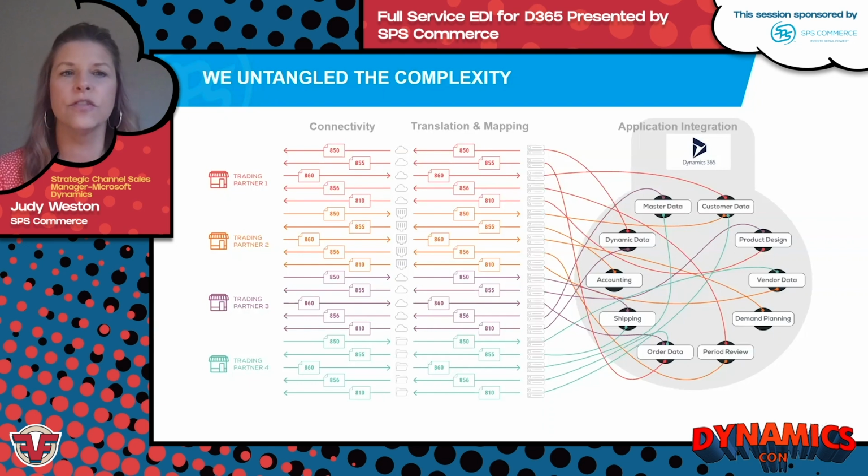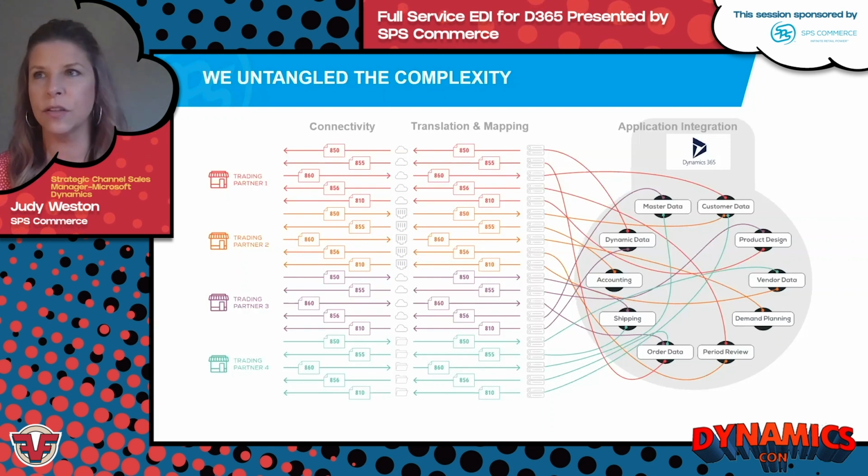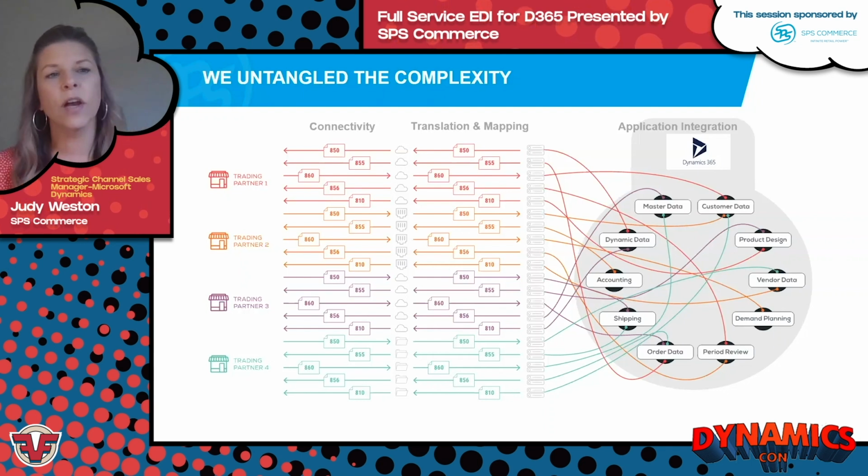Turn that X12 into, do the translation and mapping, and then the last mile of integration into D365. You go through the testing and congratulations, you are successfully flowing data with Amazon. Then we go to Walmart.